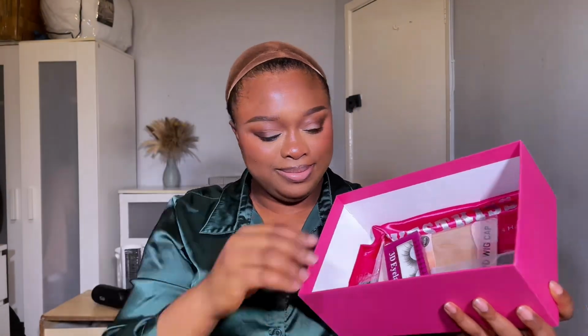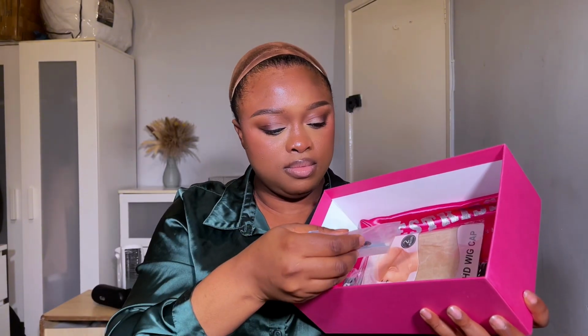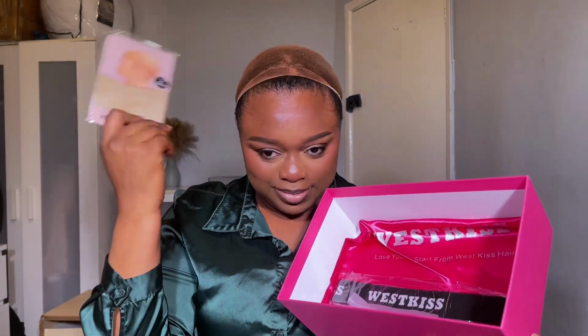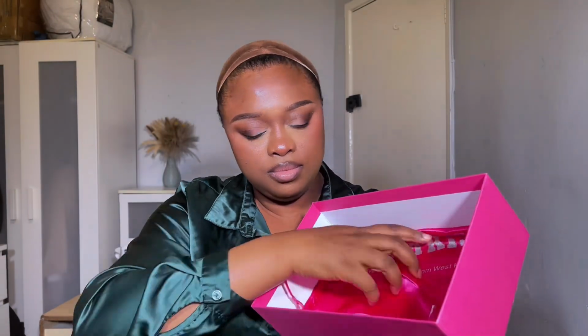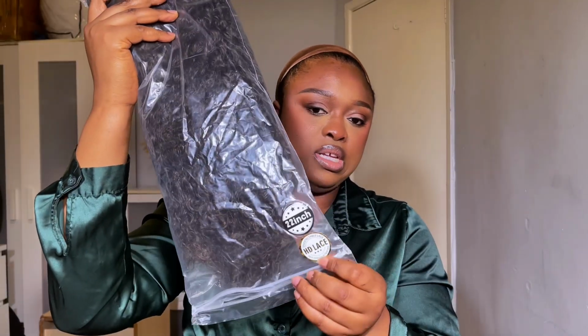So when I opened the box, I brought out the hair and there are a lot of accessories that came with it, the band, the lashes, a lot of things like usual. So this is the wig cap, this is the band and the comb, the wig bag and everything. There's also this thing they gave me. I feel like it's the glue or the gum that I can use to fix the hair if I want to. Okay, back to the head.